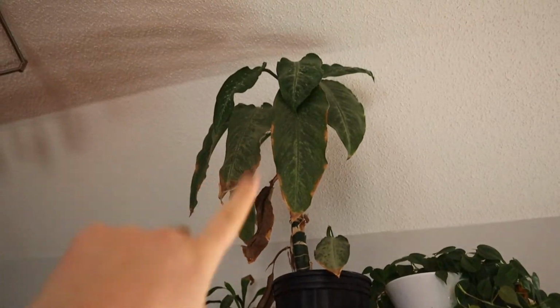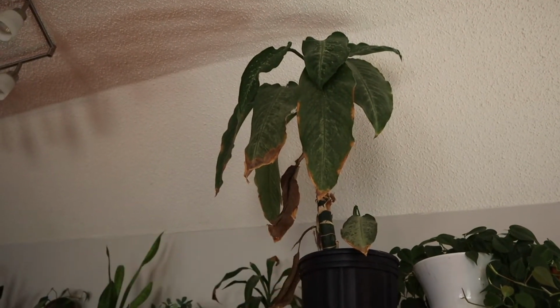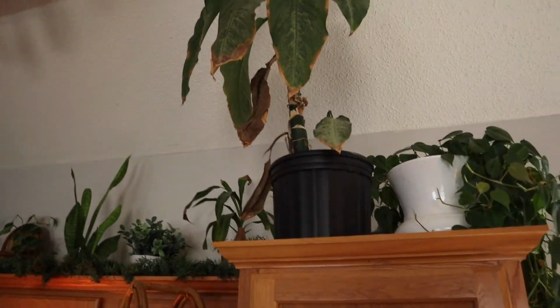Then we have this one. This is a dumb cane. I bought it, honestly, and I've been kind of just waiting for it to die. I'm literally standing on a chair right now, because I found out it is very, very poisonous for dogs and kids. It's actually called a dumb cane because if you were to eat some of the sap, it makes you temporarily mute. So that's why she's up here.